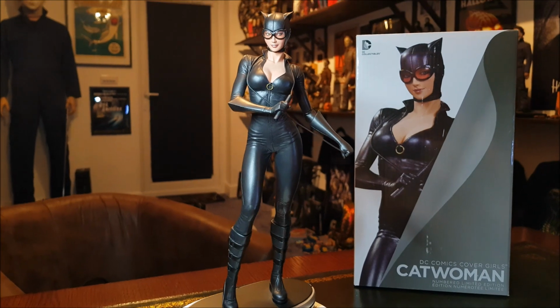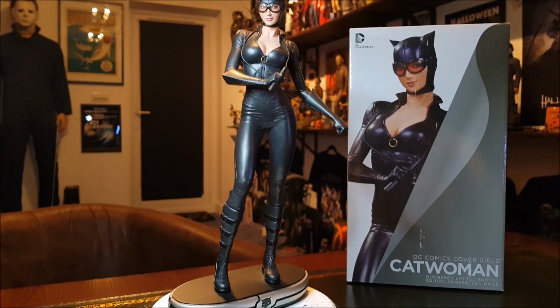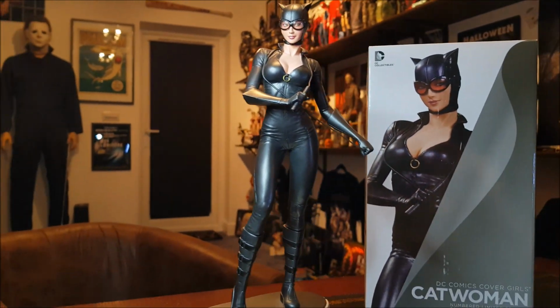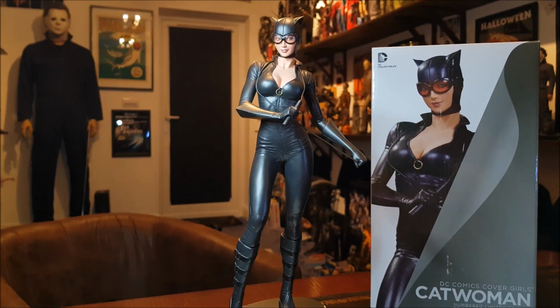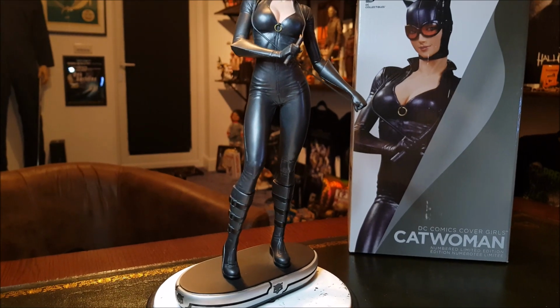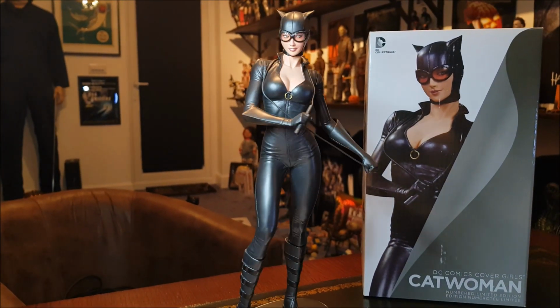At number 8, we have the DC Collectibles Covergirl Catwoman statue, and absolutely stunning piece it is. I only wish it was bigger, but it's big enough, it'll do the job. But the sculpt is absolute perfection. The expression on the face, the little poses in the leg and stuff, it's really subtle. But any way you turn this, it looks absolutely amazing.